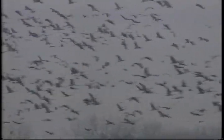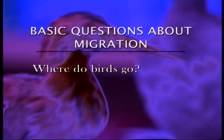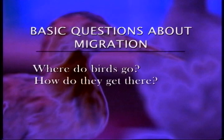Migration is generally defined as a two-way movement from point A to point B, and then from point B back to point A. When we try and unravel the mysteries that deal with navigation, with migration, there are four basic questions that scientists are very interested in finding out. The first one is, where do birds go? The second question is, how do they get to the place where they're going?